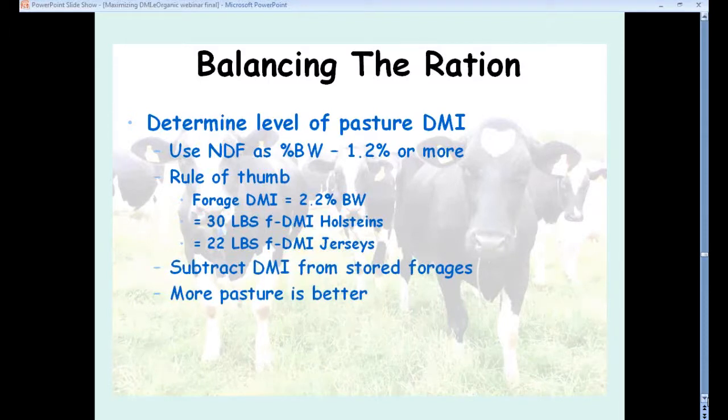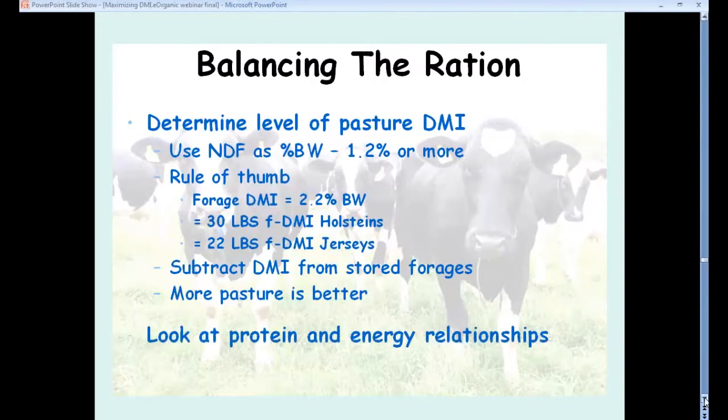and crossbreds probably as well. Now, if we're going to feed any dry matter from stored forages, such as some dry hay or some baleage, you would subtract that off what we're predicting our pasture dry matter intake would be. And obviously, I'm a fan of more pasture is better.